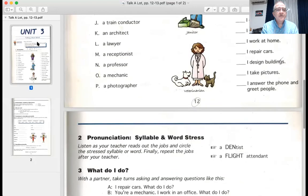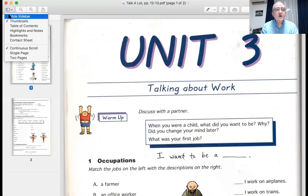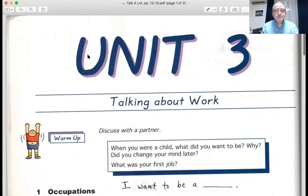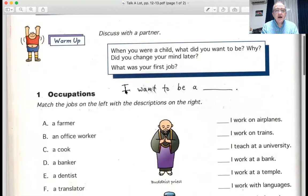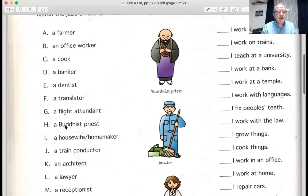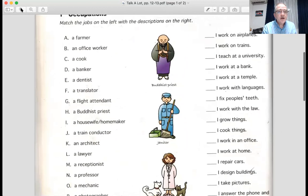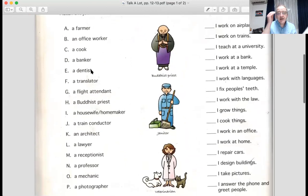Okay, now we have here Unit 3 from the book Talk A Lot. That's a book that I want you to buy for our class. And we're going to talk about work. I want to be a farmer. All right, here's farmer. Let me teach you these words on the left. Some of you know all these, but some of you don't. So let's start looking now. And if this is difficult, I want you to take a note. You can get this file from Google Classroom. They have this PDF file, and you can study it. Okay, I'm going to tell you the names of all these.